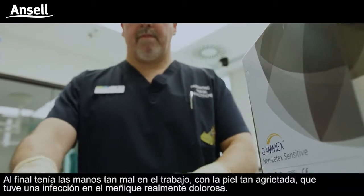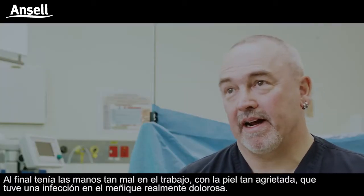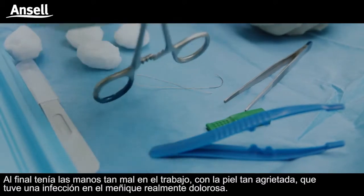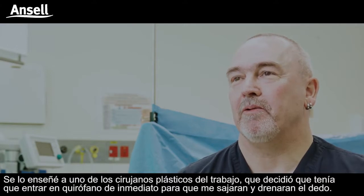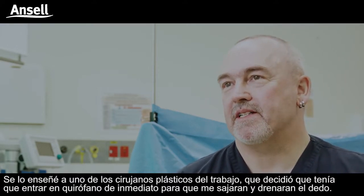My hands eventually got so bad at work with the cracked skin that I got an infection to my little finger that was really painful and really sore. I showed it to one of the plastic surgeons at work, who basically decided that I needed to go to theatre immediately and have this incised and drained.